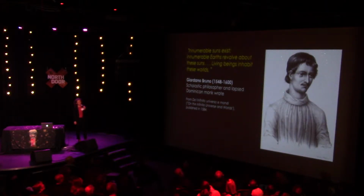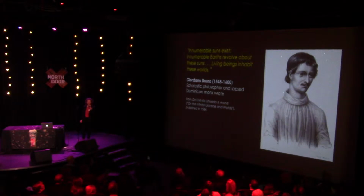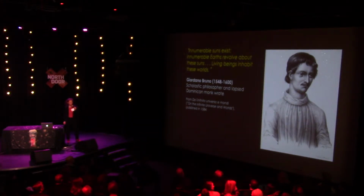So, looking for exoplanets and thinking about habitable worlds other than the Earth has been a long-standing tradition amongst the philosophers. Giordano Bruno wrote hundreds of years ago, "Innumerable suns exist, innumerable Earths revolve about these suns, and living beings inhabit these worlds." He was eventually burned at the stake for this and other things. It is true. My job security is a little bit safer than his. Thanks to him, my very first computer I named Bruno after him because I quite appreciated that.